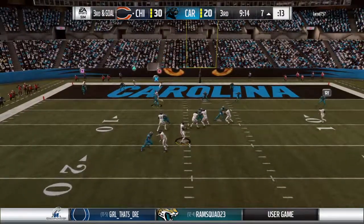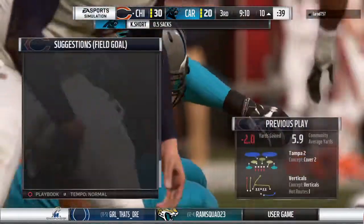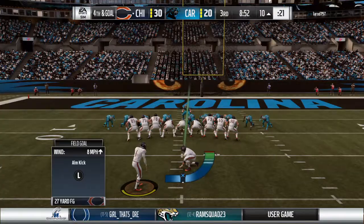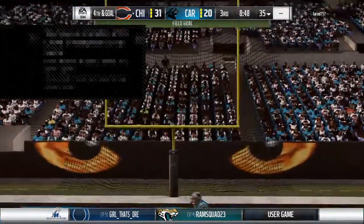Back to throw. Under pressure, down he goes. Sacked at the 10. Short in there to get him for a loss of 3, and it'll be 4th down. And Parkey's kick is good.